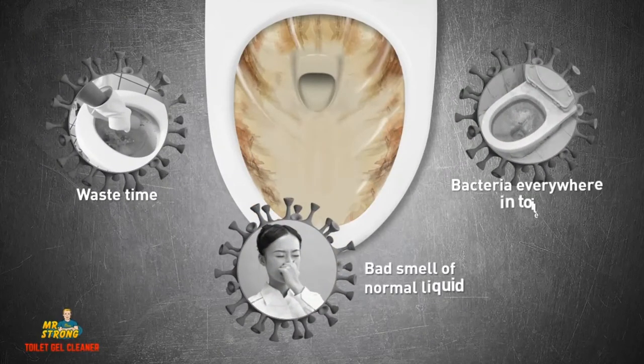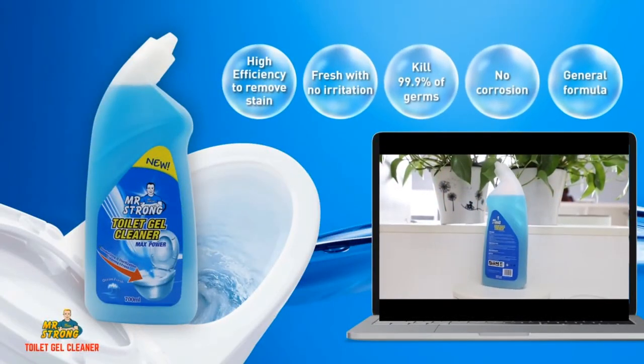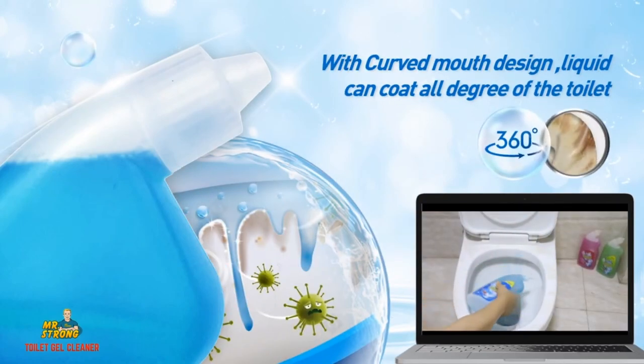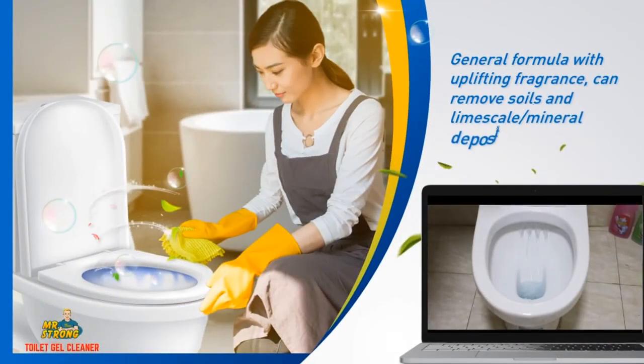Are you feel troubling when cleaning your toilet? Mr.Strong gel liquid can solve all questions for you. 5 functions, 1 time using, all questions finished. When your toilet are dirty, bacteria everywhere, use Mr.Strong. Mr.Strong gel liquid use amazing fragrance, general formulation, no harmful with your hand and the toilet. Mr.Strong mouth tip use unique design, liquid can cover all degree of the toilet, very easy to use. After pour out the liquid, wash it with the brush. Flush away, Mr.Strong will remove soil and dirt easily, give you a brightened toilet again.